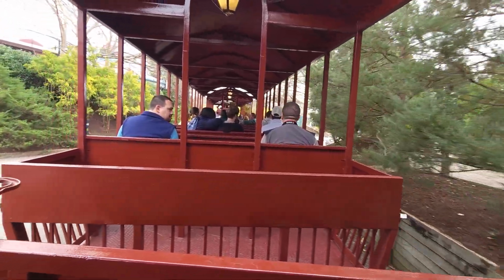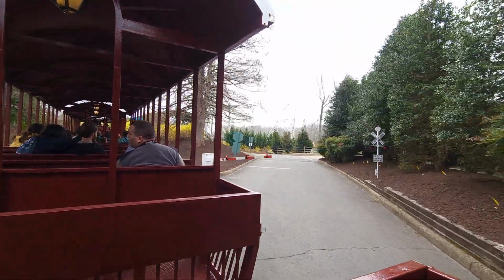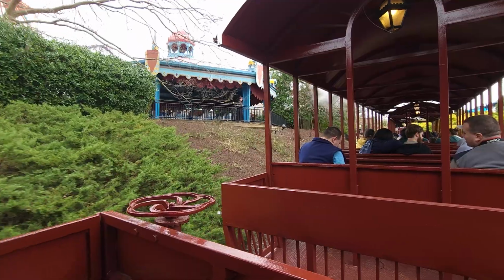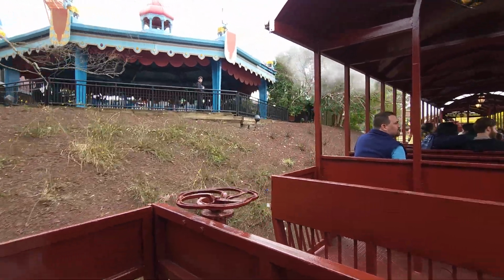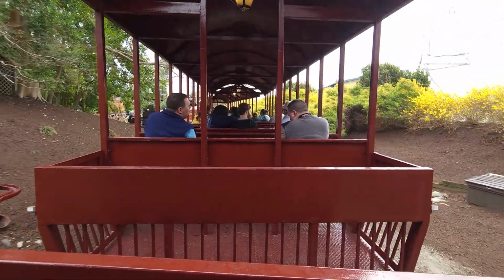Your left-hand side only. If you would like to continue on to the Carriage station, please remain on board and slide all the way to your right to allow room for boarding guests. Thank you for riding, and have an excellent day here at Busch Gardens.